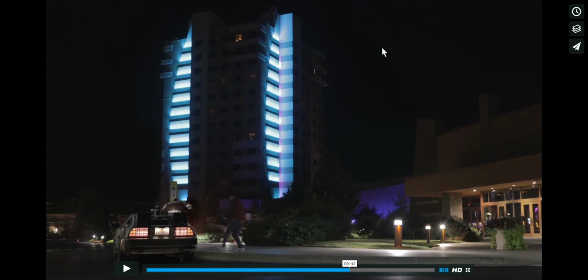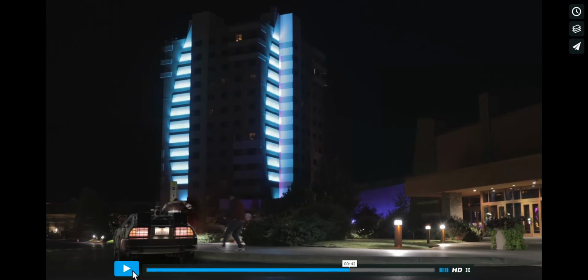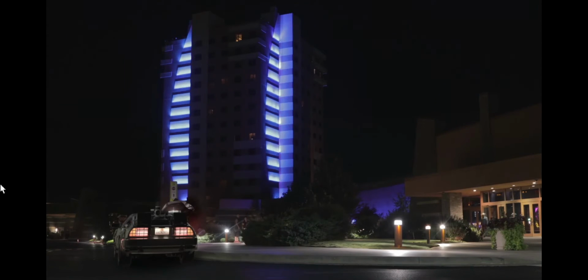But then we actually added fireworks for the New Year's Eve celebration here too. So when we added fireworks, the lighting of those fireworks has to affect different things. It subtly affects the side of the building here, and it actually affects the DeLorean as it's back in this area too. So let's watch the whole scene, and then I'll back up and show you some of those tiny Easter egg pieces.